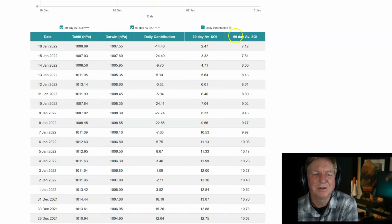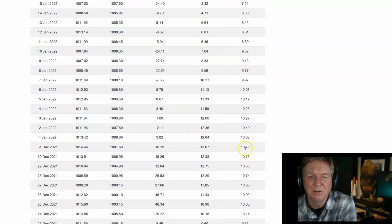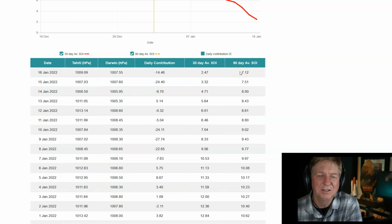But then you take it out even further, the 90-day average. Today's value, 7.12. Where were we? Well, we've been in the 9 to 10 range. Now all of a sudden we're diving down. Last year, at roughly this time, we were at plus 15 here. Again, indicating that La Nina is losing its grip. This is when you're supposed to be at the peak of La Nina. We're nowhere near peak values, suggesting La Nina is having a real struggle and not being very successful at holding on. We're thankful for that.